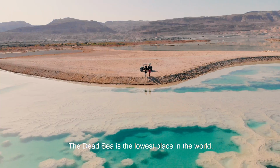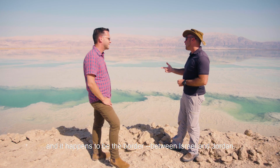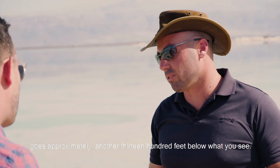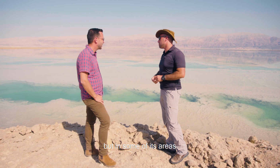Well, the Dead Sea is the lowest place in the world. It's about 1,300 feet below sea level. And it happens to be the border between Israel and Jordan. Now, the depth of the Dead Sea goes approximately another 1,300 feet below what you see. So it's actually fairly deep, in some of its areas.